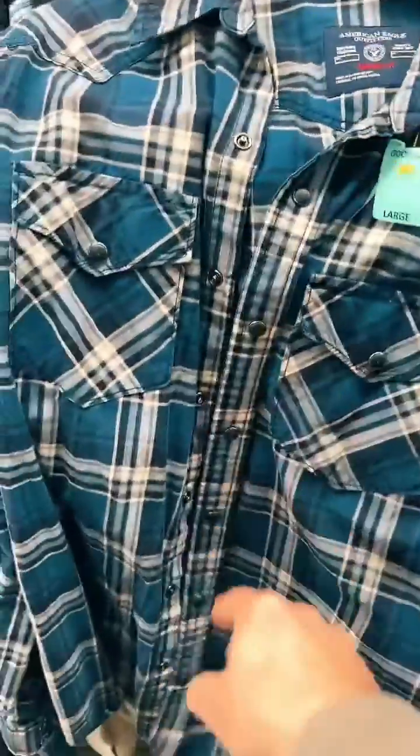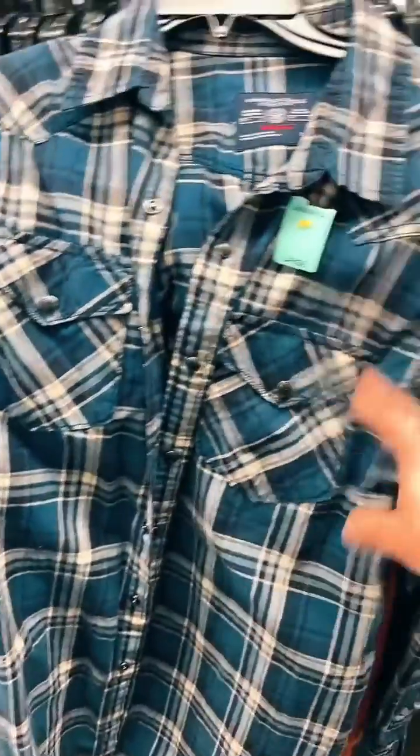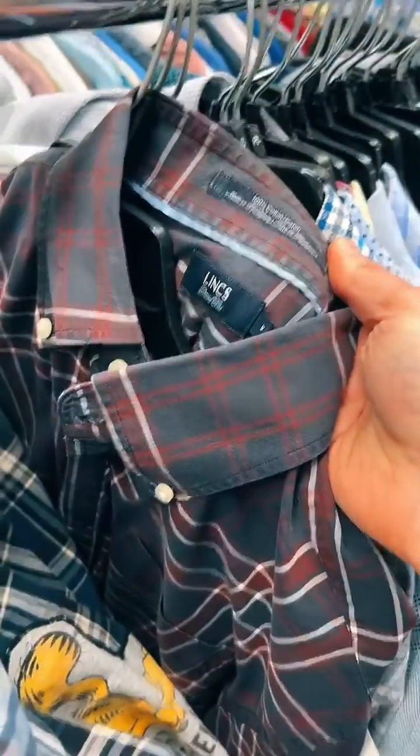I pick these up sometimes. I don't pick up a lot of American Eagle, but sometimes I break the rules. I love Western pearl snaps. This shirt's in a little bit rough shape though, so it's borderline at best anyway, but with rough shape, it is a pass.